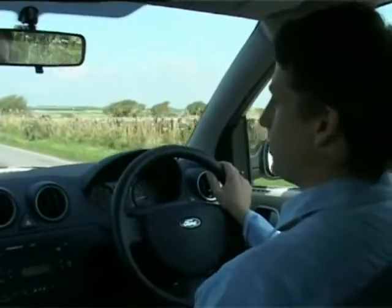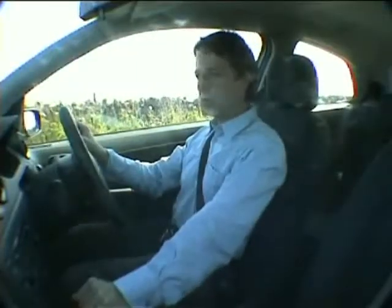Well, let's see how this diesel engine goes, shall we? Bring it to a stop. Diesels aren't supposed to be that fast, really, are they? Let's see what it'll do.